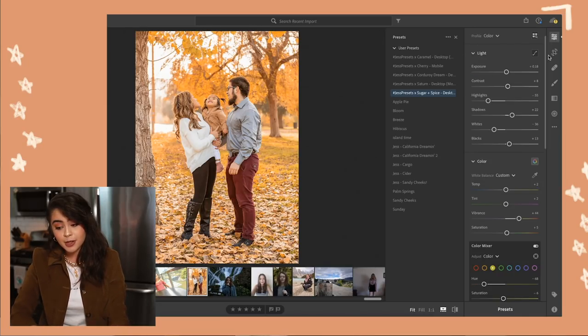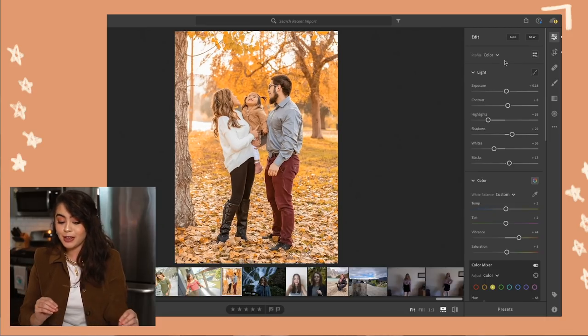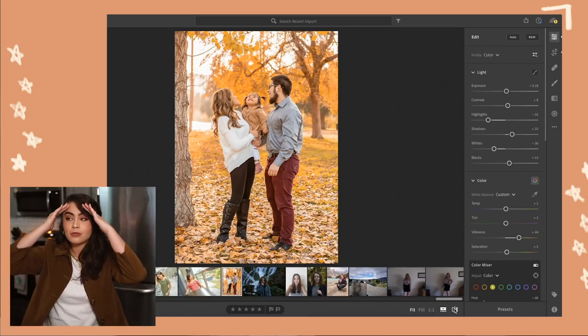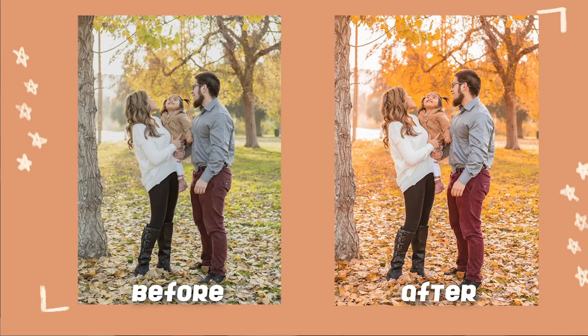Gotta do our final step. We have to straighten the image. Just a smidge, just a little bit. Even out those horizons. And let's see our before and after. Before, after. Oh my gosh, I love this. Wow. You guys are so cute.